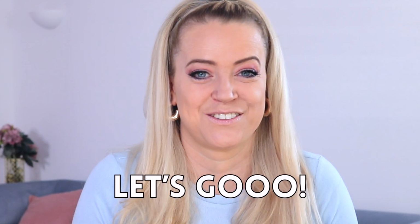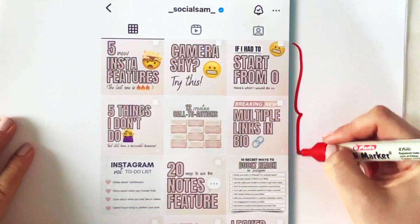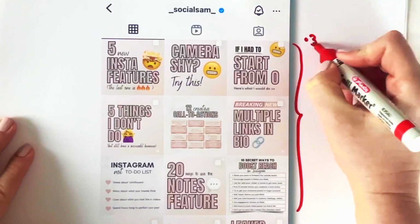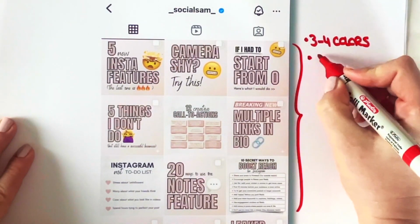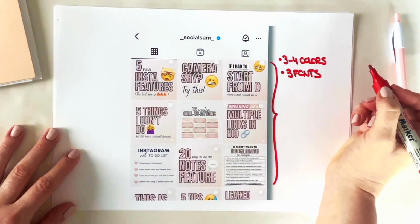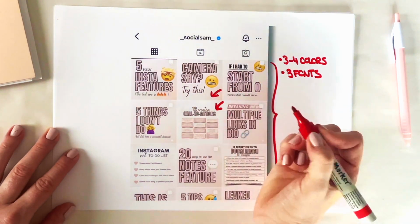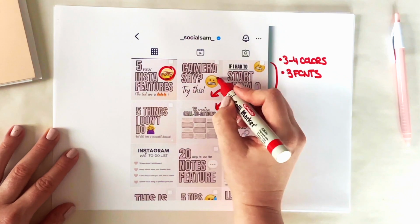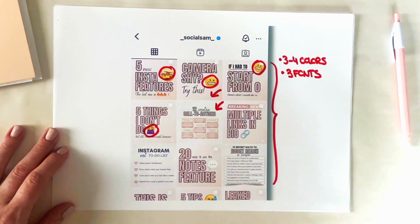Alright, let's go. Make sure your feed looks somewhat cohesive. Use 3 or 4 colors, black and white. Use 3 fonts, one for headlines, one for body copy, and a decorative one to make the designs look more interesting. Use the same types of backgrounds. As you can see, I have 2 different options. And try and use similar design elements or style of photos for all of your posts. And make sure your feed conveys value.